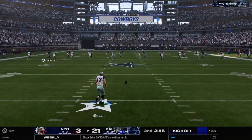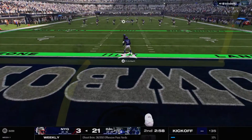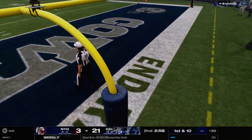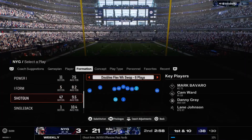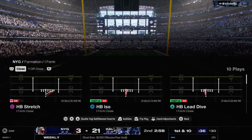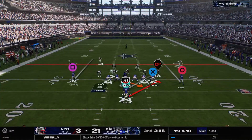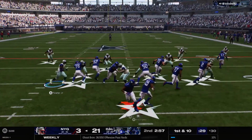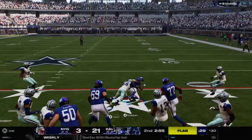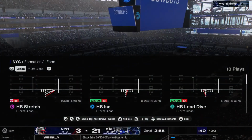Aubrey now to kick this one away. And that one bounces through the end zone for a touchback. First and 10 now from the 30. Now a give running right. And as they bring him down, let's check the penalty flag.